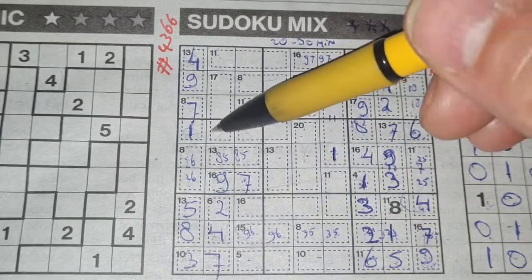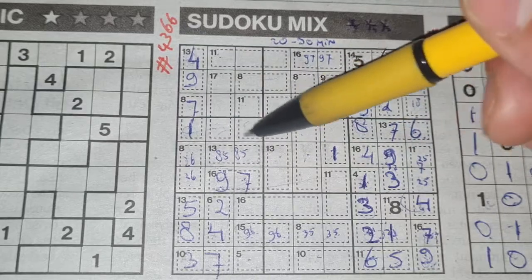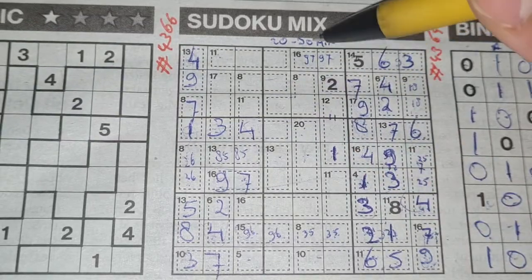Two boxes. So two numbers left in this big square for the numbers. 1, the 2, the 3 is missing and the 4 is missing. 3 and a 4. We have a 4 there. No 4 there. 4 should be here, and the 3 goes there.